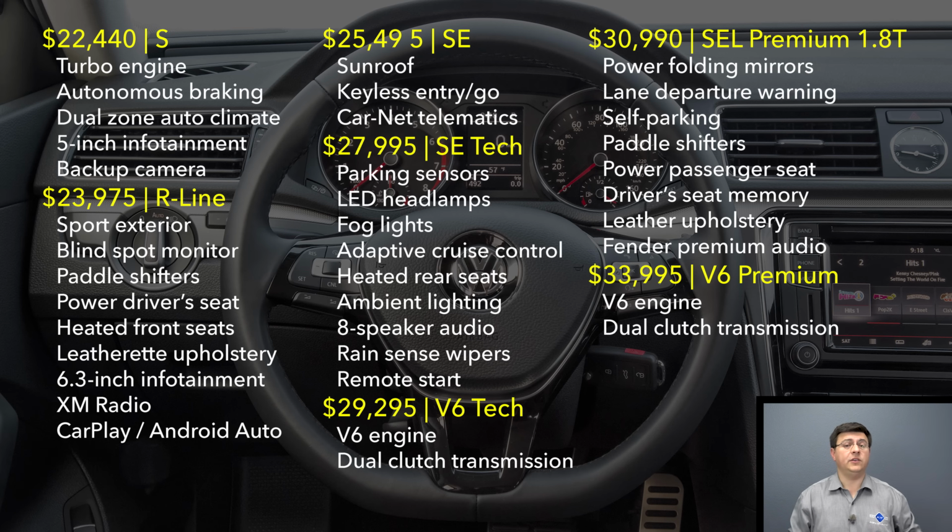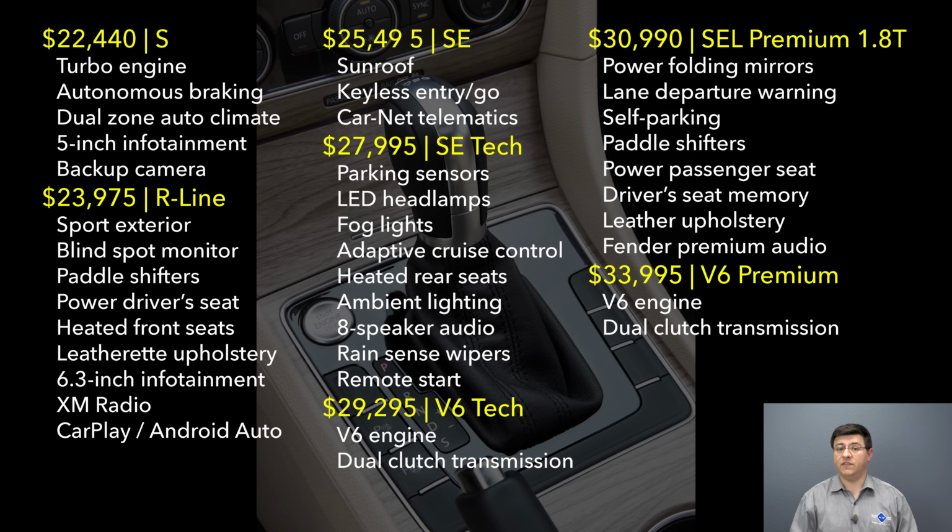If you want an interior that looks more like the model that we've been driving this week, you have to step on up into the R-Line trim at least, because that will give you Apple CarPlay and Android Auto on the larger LCD infotainment screen nestled into the dashboard. If you want radar adaptive cruise control, which you will find standard on the Camry and optional on the Accord in very low trims, then you'll have to spend about $28,000 for the SE Tech model.